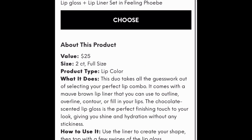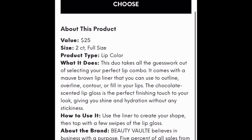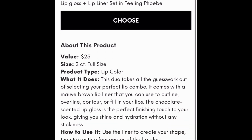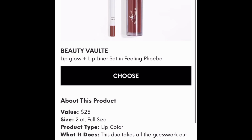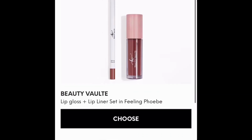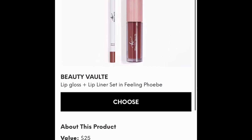Let me have a look and see what the colour of the lip liner is. So the lip colour is Phoebe, Feeling Phoebe. The chocolate scented lip gloss. Ooh. And the mauve brown lip liner. They don't say what the colour of the lip liner is. I think I'm going to go with this. They're saying it's $25. It's actually $20. It's like $12 plus $6. It's not even that, is it? It's $19. So they're a bit short on the price there. Or they've overinflated the price. But I think I'm going to go with that.